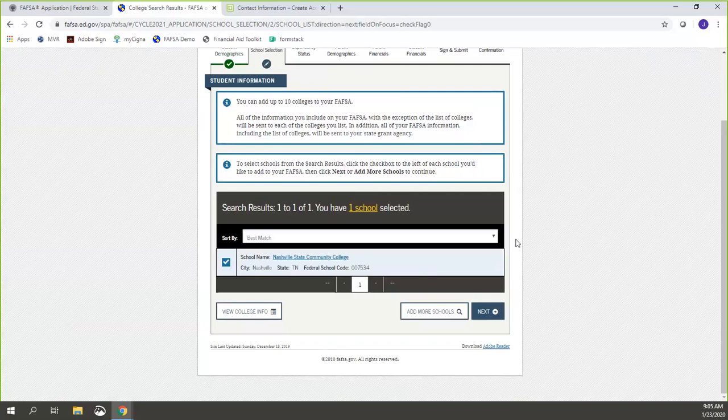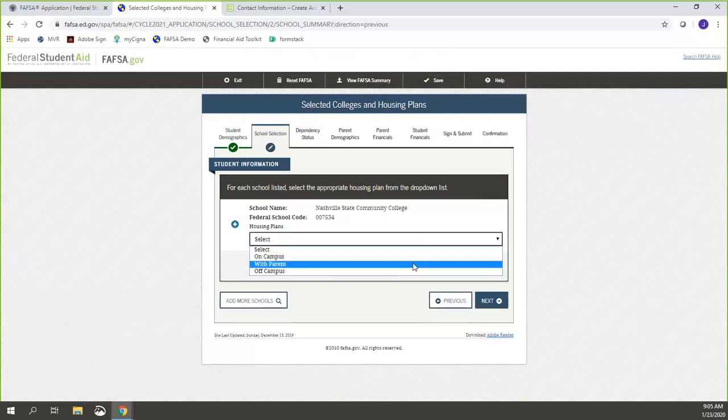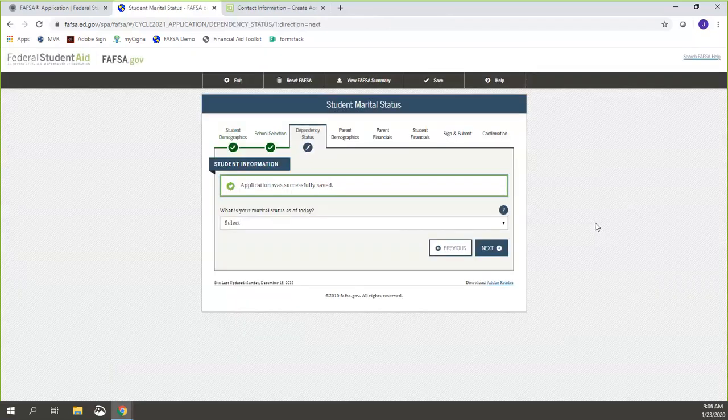So we're going to move on to the next screen. On this screen, housing plans, not a make or break answer. They have to select something. It's a community college in this case, so I'm going to assume they're going to live with their parents, and we're going to move on. All right, now we get into the dependency screens, and this is where the workaround takes place. Kevin and I are going to send out the PDF of the two-pager that I've used to capture these screenshots as well, at least the ones forthcoming.